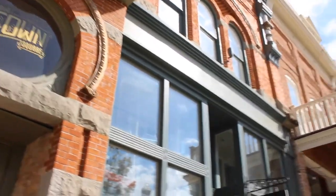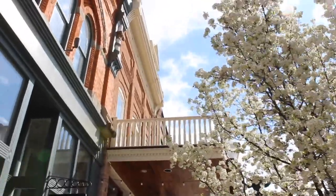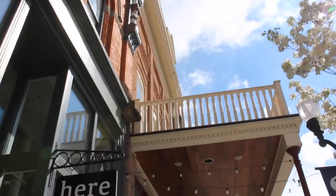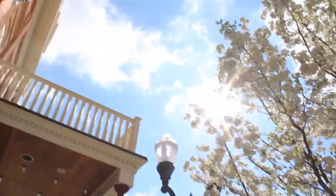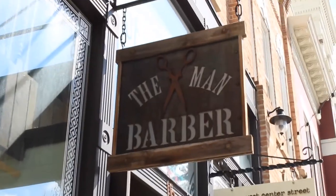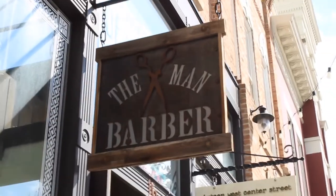I just love all this architecture. It's really, really cool. I love porches like that. And I just love the way it looks and everything. Oh man, sun's coming out. This is a men's barber. Only men can go there. Whoa.